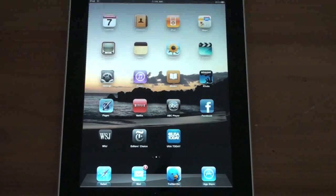There are starting to be a ton of iPad apps that are being put out just a few days after the device's release. I wanted to give you guys an overview of some of my favorite iPad apps.